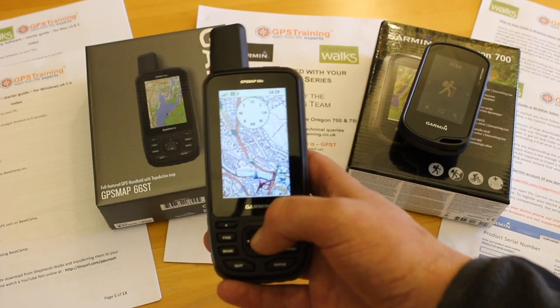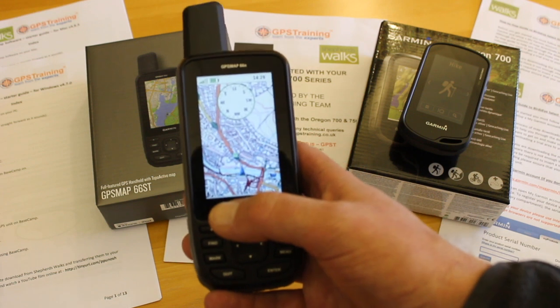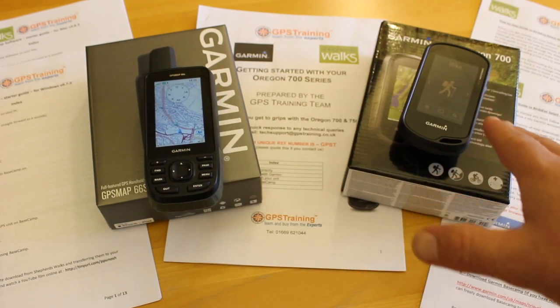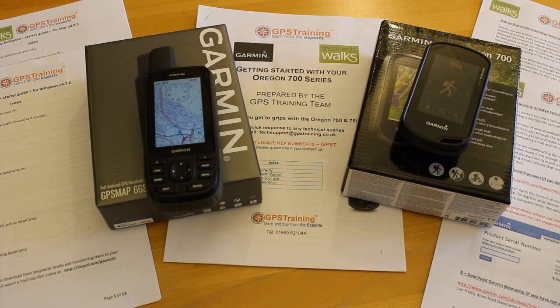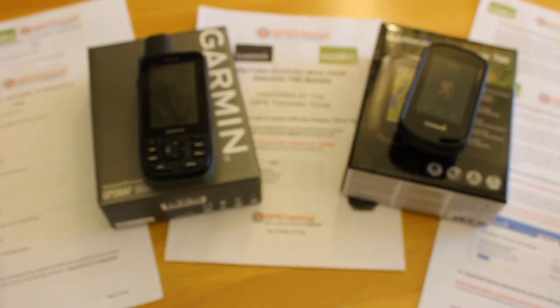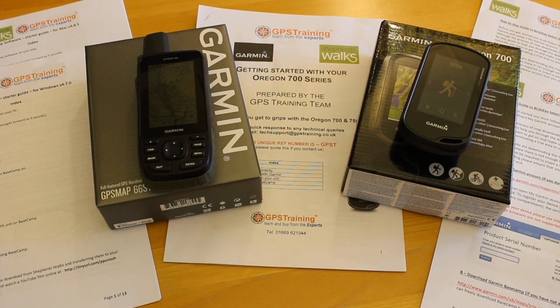The interface on this unit is very similar once you get into it to what the Oregon is, the same way we do trackbacks and this kind of thing. So straightforward as a button GPS unit or touchscreen GPS unit. Again, that's very much if you do some cycling and walking and you do less winter walking, that maybe is the better option. Alternatively, if you do winter walking or four-season walking, the buttons of the GPS Map 66S is beneficial.